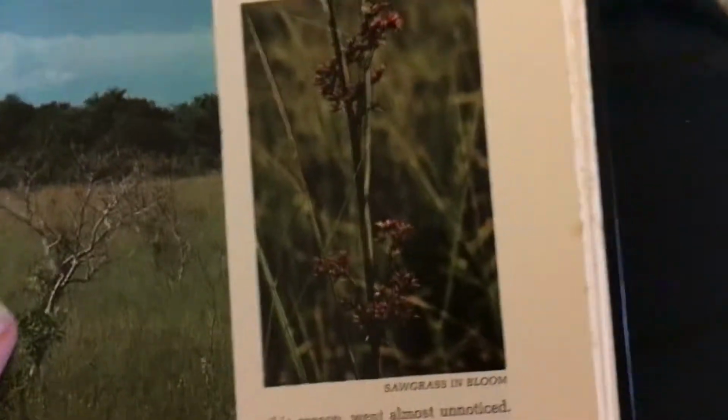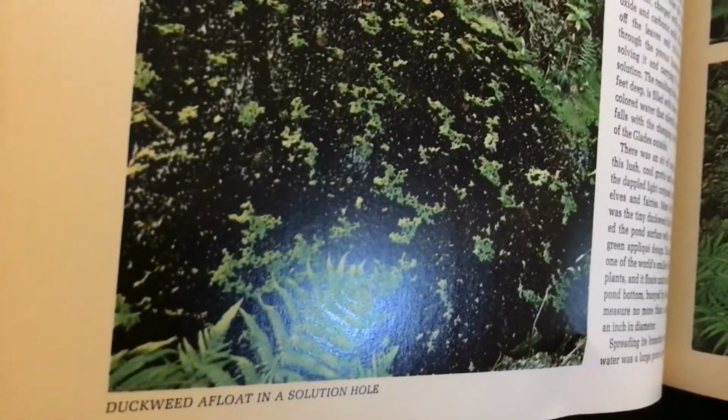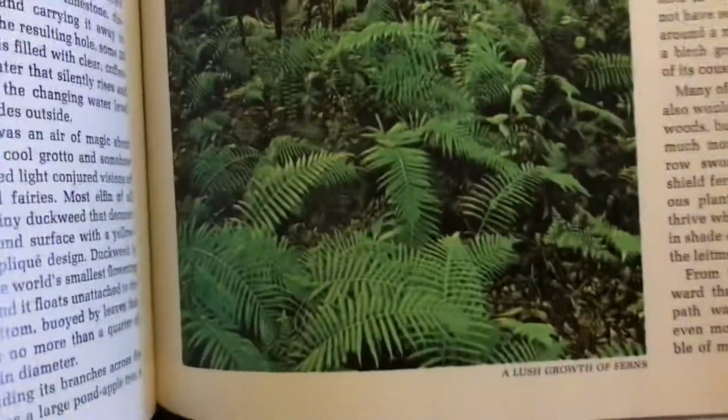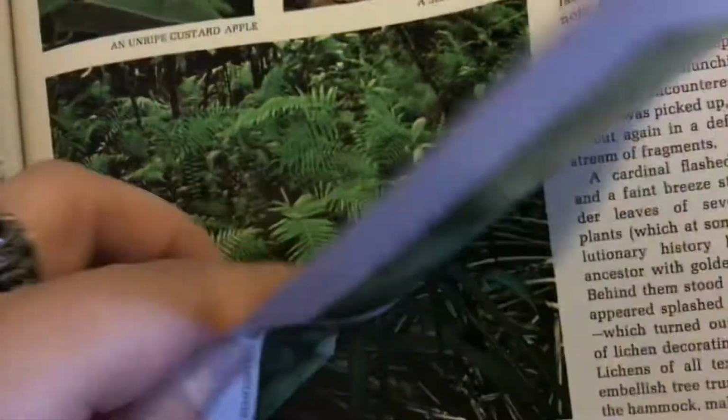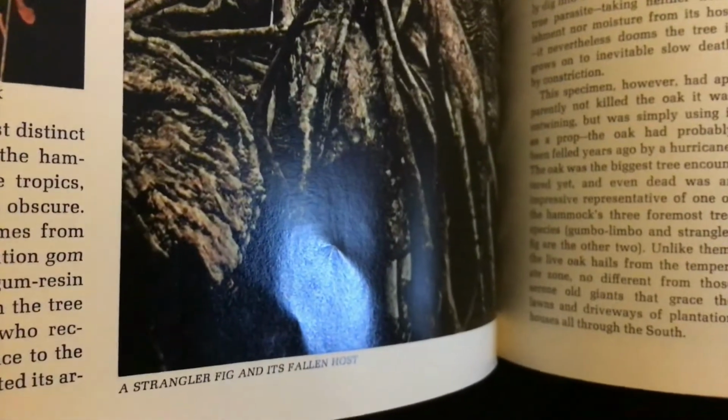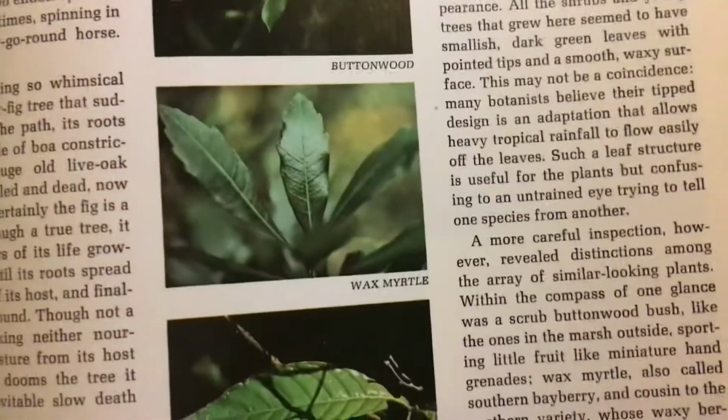Sawgrass, buttonwoods and, in the background, paradise key. Sawgrass in bloom. Duckweed afloat in a solution hole. An unripe custard apple. A shy box turtle. A lush growth of ferns. Sunstruck gumbo limbo bark. A strangler fig and its fallen host. Buttonwood, wax myrtle, wild coffee, satin leaf.